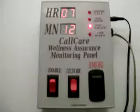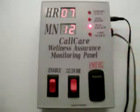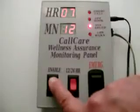The countdown stops, and to warn you that the panel is disabled, the buzzer sounds once every minute, and the warning LED lights to show you that the panel is disabled. When you return home, the warning buzzer will remind you to re-enable the panel. Re-enabling the panel resets the wellness interval as well.